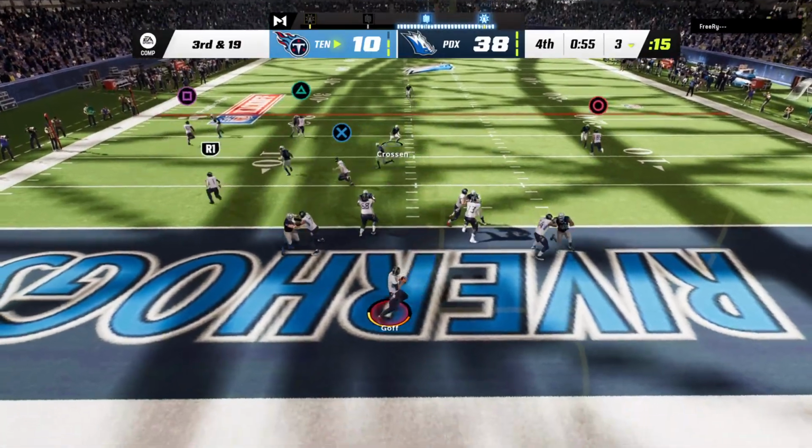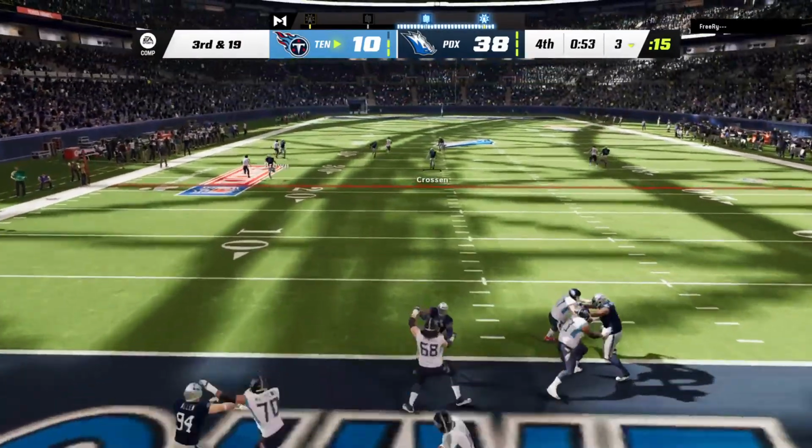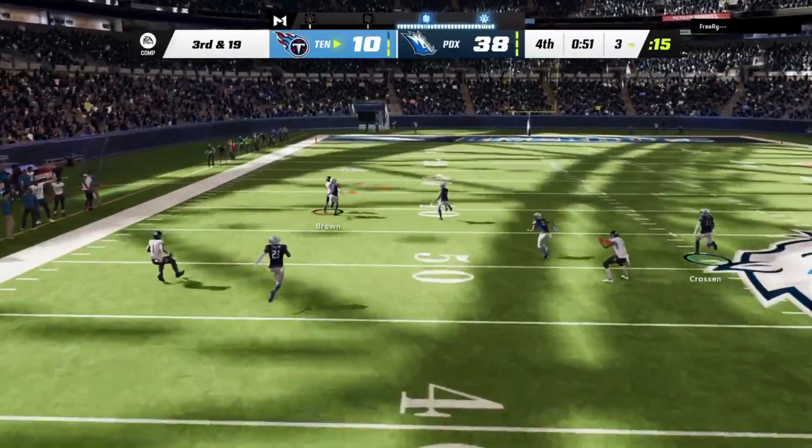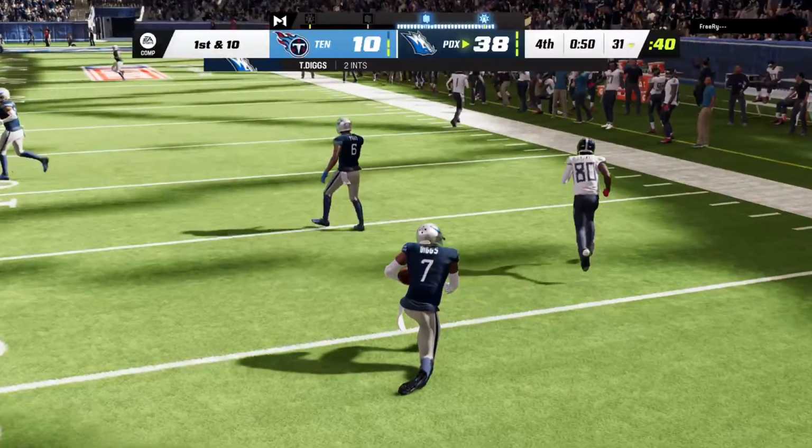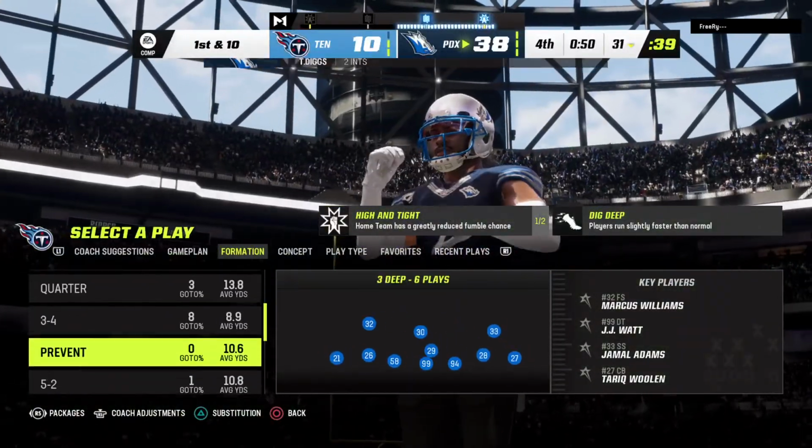Now on 3rd and long, they'll look to throw. He's going to let it fly. And my goodness, another interception. Picked up by Trayvon Diggs.